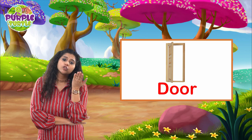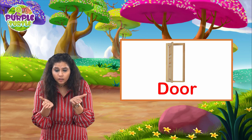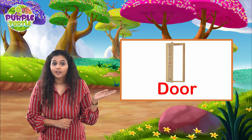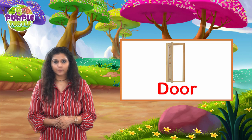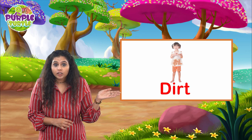What do you open to exit the room? A gate? No. It is called a door. D, the door. The next word is D for dirt.